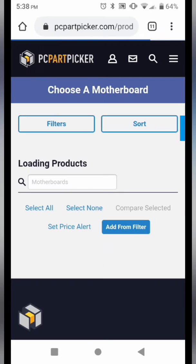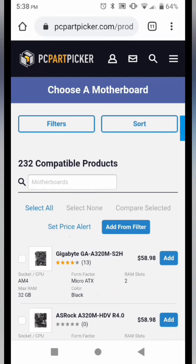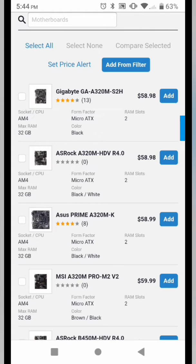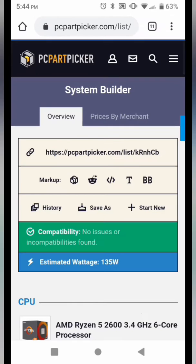Now, motherboard. I'm saying the B450 is going to be the way to go with that. You're not going to have to worry about any BIOS issues. And for a motherboard, I think we're going to go with the ASRock B450M HDV R4, Revision 4.0. I have a version of this motherboard. It's a really good motherboard, and I know the slots and all that in this motherboard, and for the price, it's going to be really hard to beat. So that's $63.98.